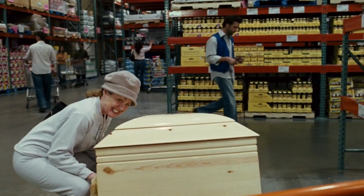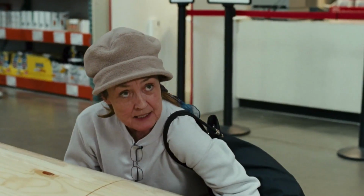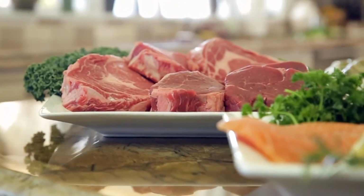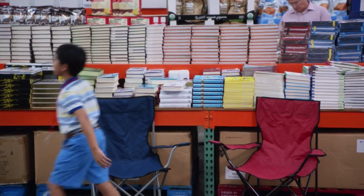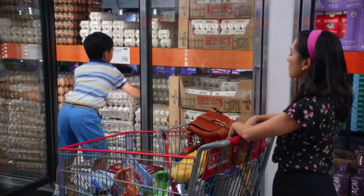Another thing to consider, like any warehouse club, most of Costco's products are sold in larger-sized packages. It might be cheaper when you calculate the price per ounce, but for perishable items, if you can't eat it all before it goes bad, you're actually losing money. We're not saying a Costco membership doesn't have its benefits, but those benefits vary based on what you regularly purchase.